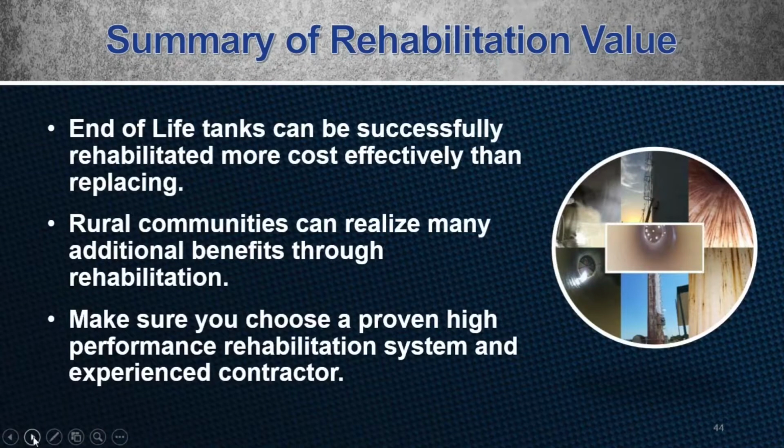End-of-life tanks, as we call it, can be successfully rehabilitated with a lot less cost than replacing them. In most cases, or many cases, these tanks can be saved with a lot less cost than by scrapping and building new. Second, rural communities can realize additional benefits through renovating their existing water tanks. The time savings itself is huge, and obviously improved operation of the tank itself. Obviously, when you're in the middle of rehabbing these tanks, all the other issues get fixed, valves, piping along the way, while it's being fixed in the first place.